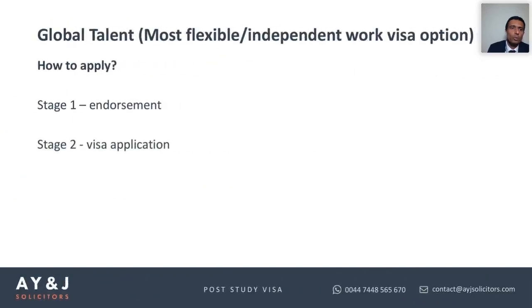The next one is, it's a two-stage process. First is to get endorsement. Once you get the endorsement, you then apply for leave to remain or leave to enter, and you get the visa, you come and start working in the UK. That's it. Endorsement takes, as of now with Tech Nation, we get the decision within 28 days. So as I said earlier, it's quick, it's fast. You don't need to end up waiting for months and months. So that's what I love about the global talent visa, quick decisions.